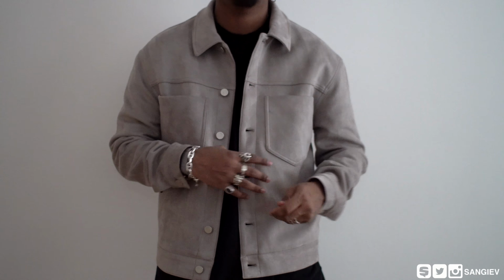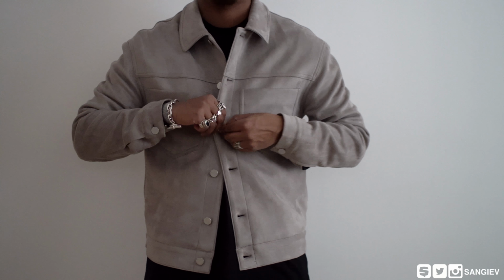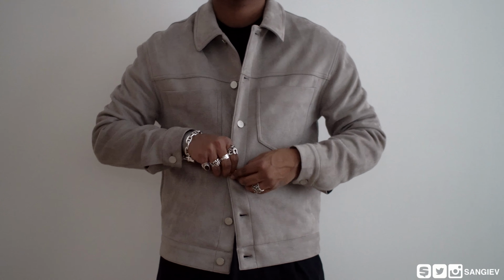This kind of gives me that same vibe. It's not quite as slim fitting, it's more so boxier and kind of current with how clothes are fitting currently. But man, the color is just so buff. The faux suede is just insanely soft.